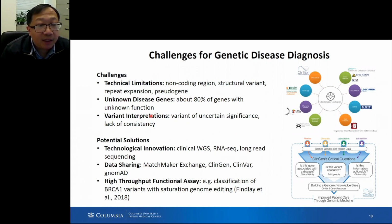And last, like I mentioned, next-generation sequencing gives us a large number of new variants, and for a lot of these new variants, we don't know their clinical impact.